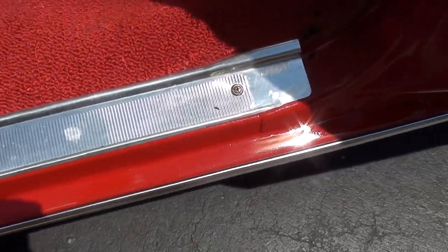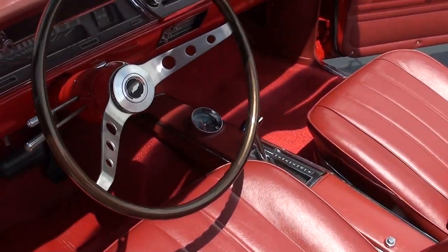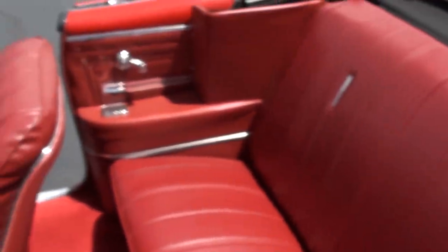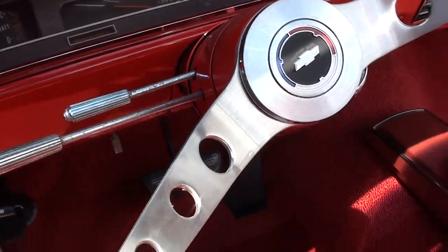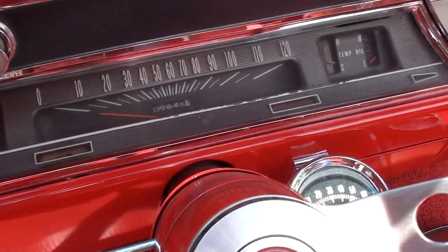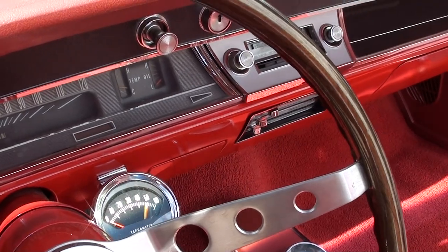New carpet, new sill plates. Bucket seats, console. It's got the sport teak wheel. Yeah, like I say, it's got the cranks on there. We've been running into a lot of this, guys. If you're an old car person right now, parts are just impossible to come by. And that's what he had. He just couldn't get the parts for it. Gauges all work. Like I said, I cruised it. That dash is all original, and it all works.